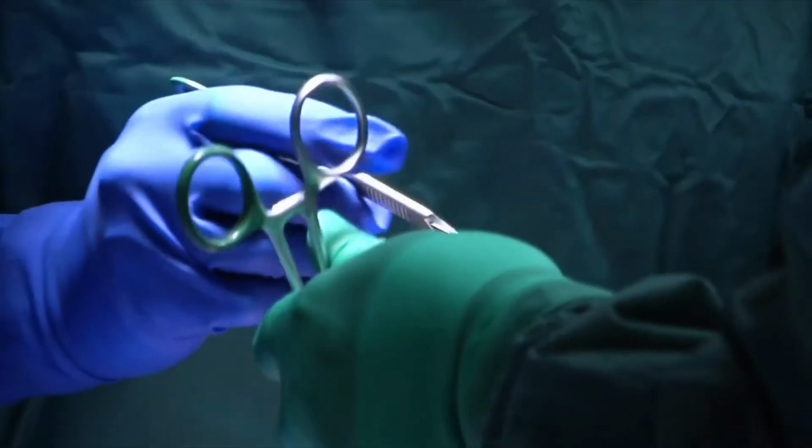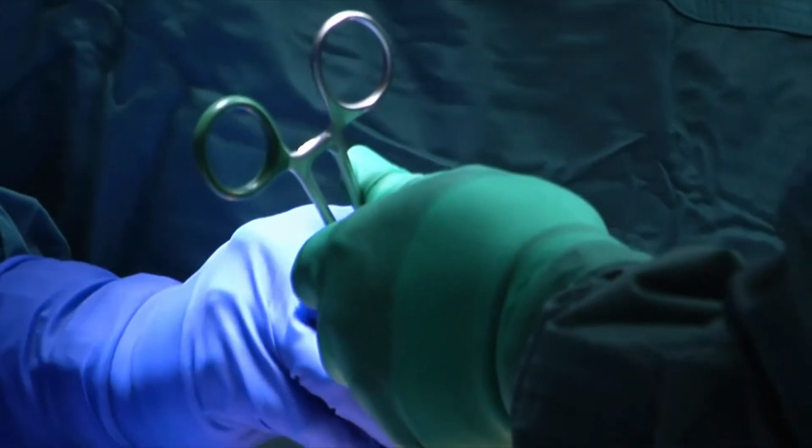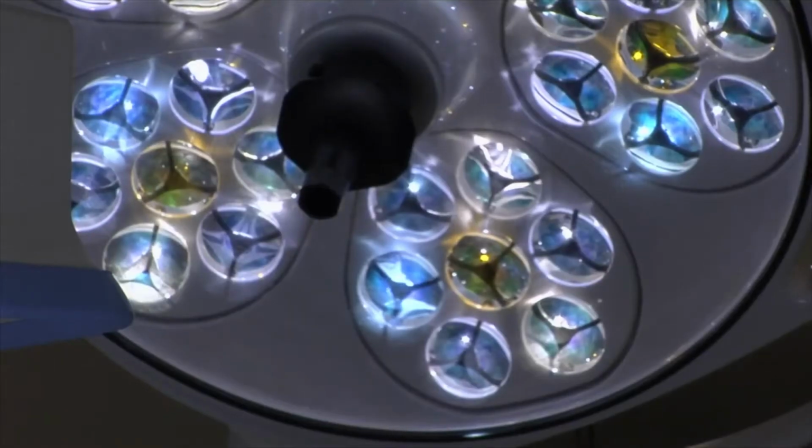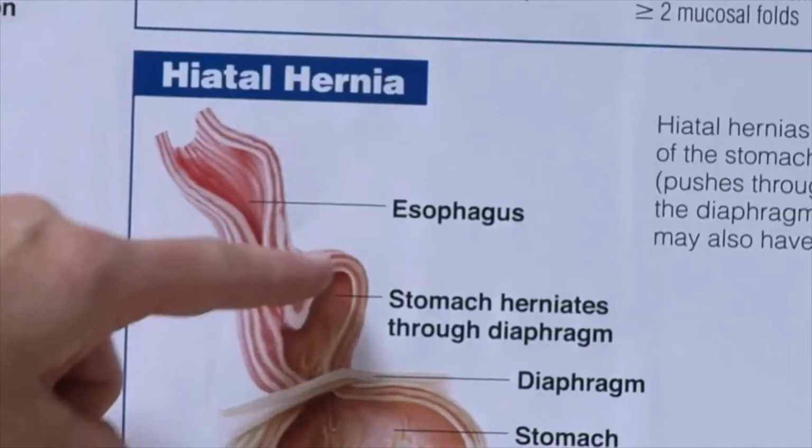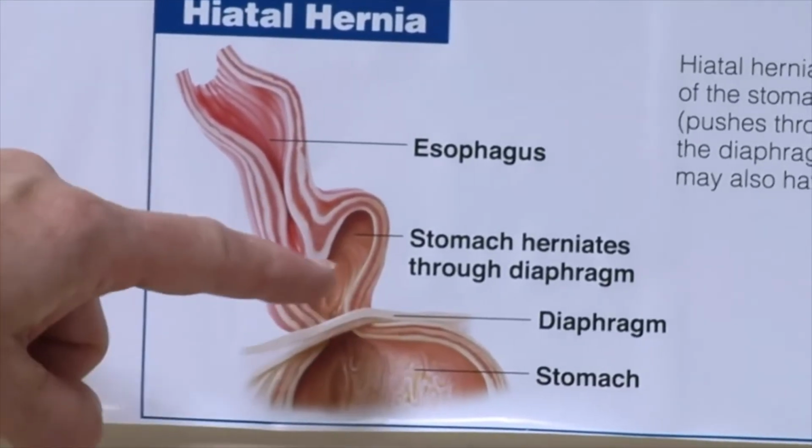The goals of surgery are to increase the strength of the lower esophageal sphincter, and that's what it is keyed toward. The other part of surgery is to repair a hiatal hernia defect if a hiatal hernia is present.